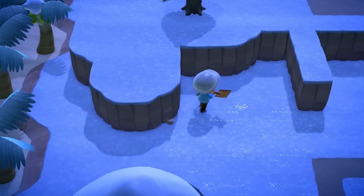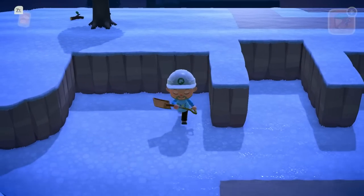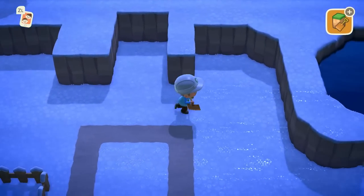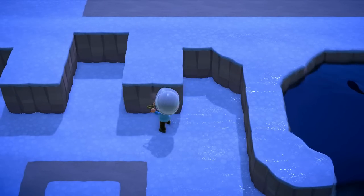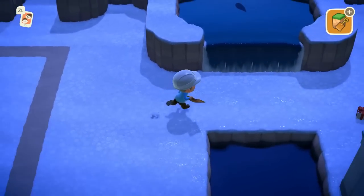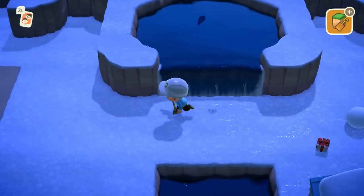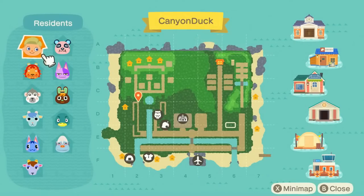Something like this. That looks kind of neat, right? Maybe. Let's see. Neato burrito. I'll take it. Let's see. Yeah. So there's the staircase, and we got like a little cliff thing here. And then we have this on this side as well. How's it look on the map? That's all that really matters. Pretty good.